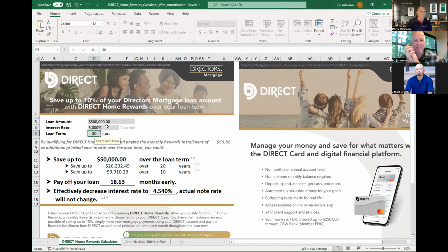The reason this gave me pause is when I did the math in my head for that extra quarter point that I'm paying, it was like $150 in interest, and I was only getting back 75 in principal to assign to this. So if I went with a competitor and just put an extra 75 bucks in there, I would actually have a greater benefit than going with the rewards. Do you know what I mean? Because I wasn't paying the extra quarter point, and my payment was actually lower than the one with the extra quarter point and the rewards.